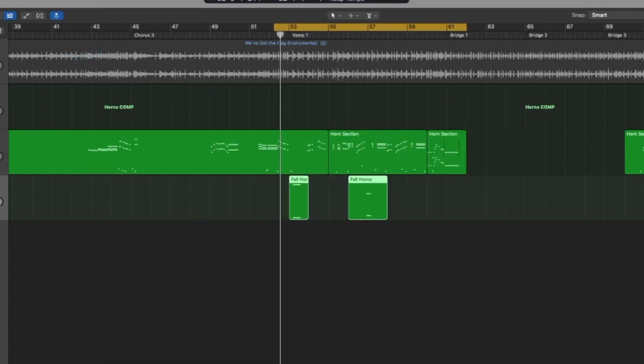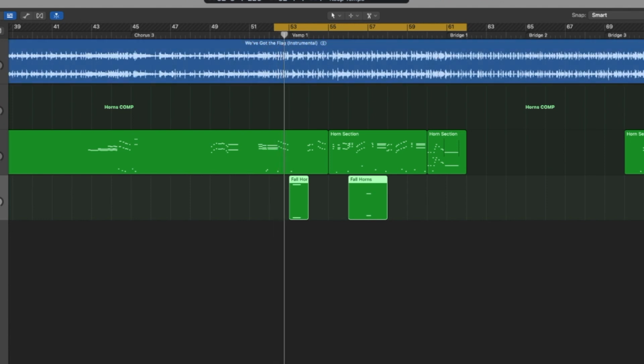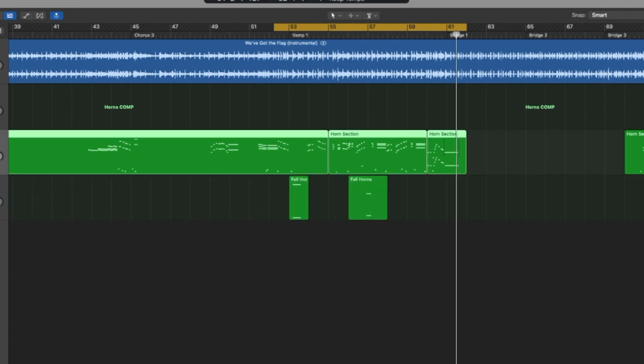Let's hear how it sounds in the context of the mix. I'll play that same section, but in the context of the full mix. That sounds amazing, and it really got the job done for me. So Session Horns Pro is the way to go.